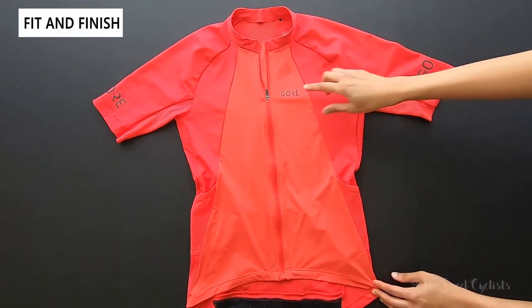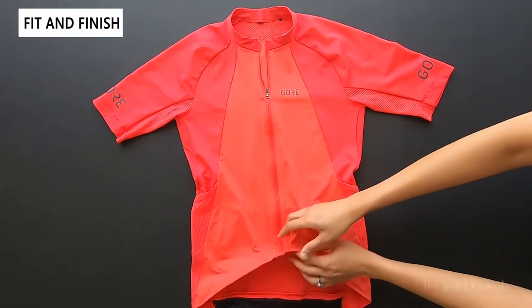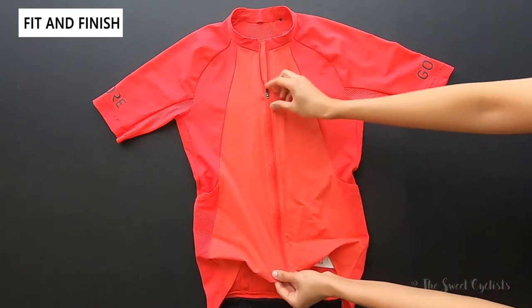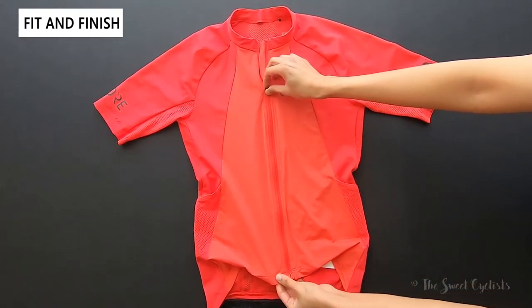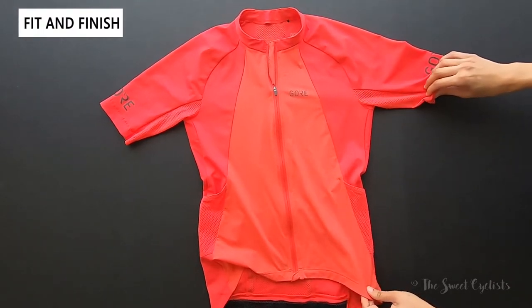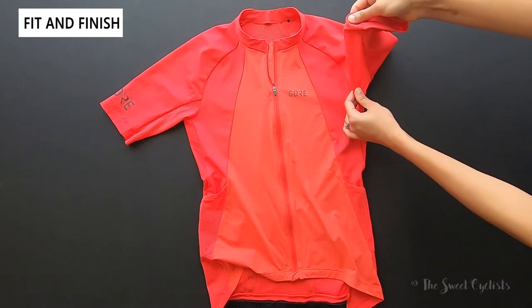There's a full-length zipper here in the front with a triangular underflap at the bottom of the zipper that helps you grip the jersey while pulling on or pulling off the zipper. There are well-placed mesh panels underneath the arms as well as in the back to help with airflow.